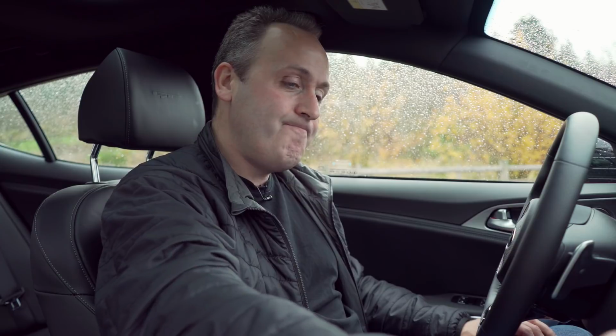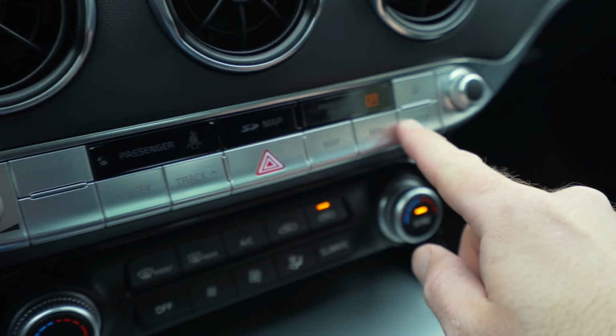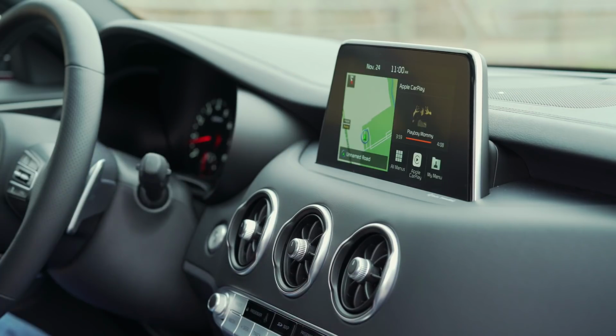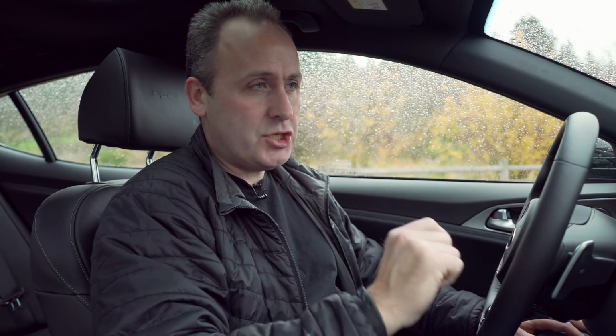Moving along, we have these 3 little directional vents that look very much like what you would find in an Audi, as well as the metallic physical buttons beneath it. These control the large 8-inch touchscreen, which is an upgrade over the base Stinger. If you get a basic Stinger, you're looking at about a 7-inch touchscreen display. This one right here is an 8-inch.